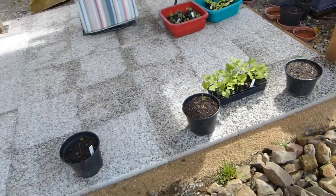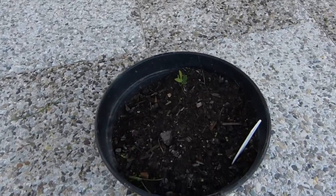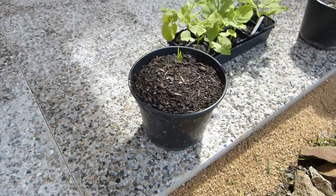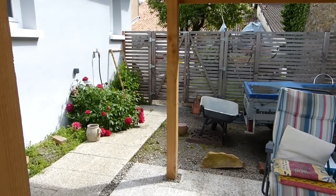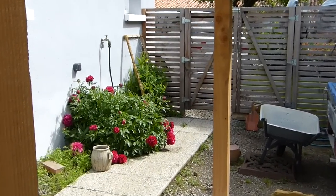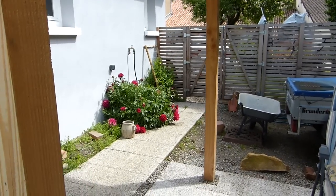These three round pots here are sweet peas, and they're doing all right. They were freebies from the sweet pea that I've got in the corner of the garden that was here when I bought the house. And the peony, it's typical, isn't it?